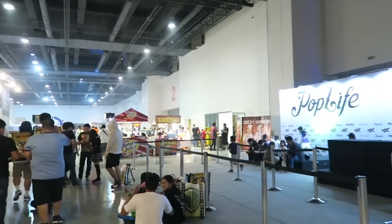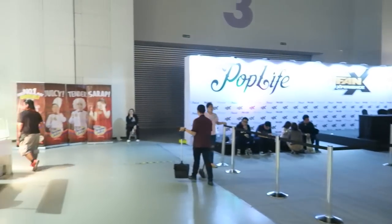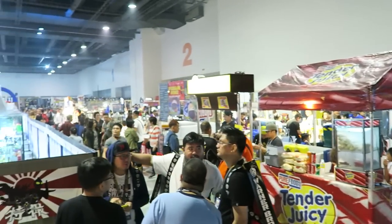So there are game areas in the center over on the other side. I don't think we'll show you much over there because they are blasting loud music. Copyrighted music. So it's very difficult for us to show you guys that. But this is the main part of the con. Over on that side, we have lots of food. Over that side, lots of toys. Check it out. I'm gonna flip the camera around for you guys to see.